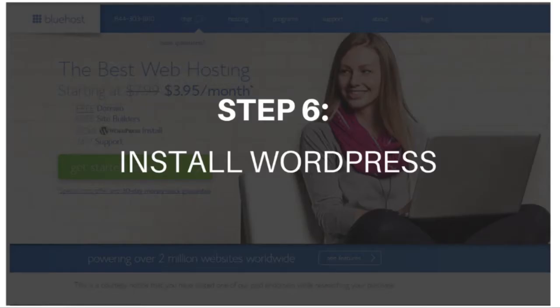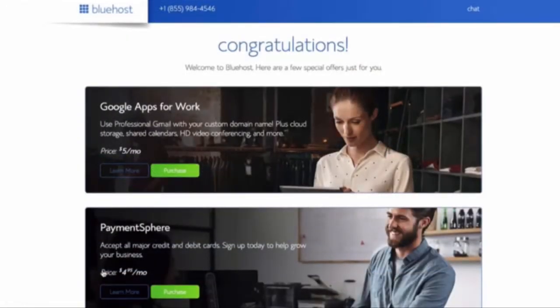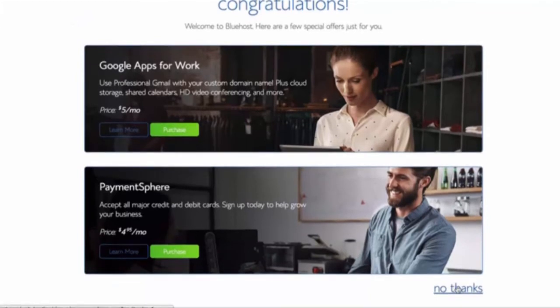In this final step, I'm going to show you how to install WordPress on your blog. Once you've made your payment, Bluehost is going to take you to a congratulations page. And it's a perfect time to say congratulations for setting up your WordPress blog. But WordPress is also going to offer you other options for your blog that you can add on to your service. Well, I don't think you need these right now. Just scroll down and click on the no thanks. If you want it, you can get it later.